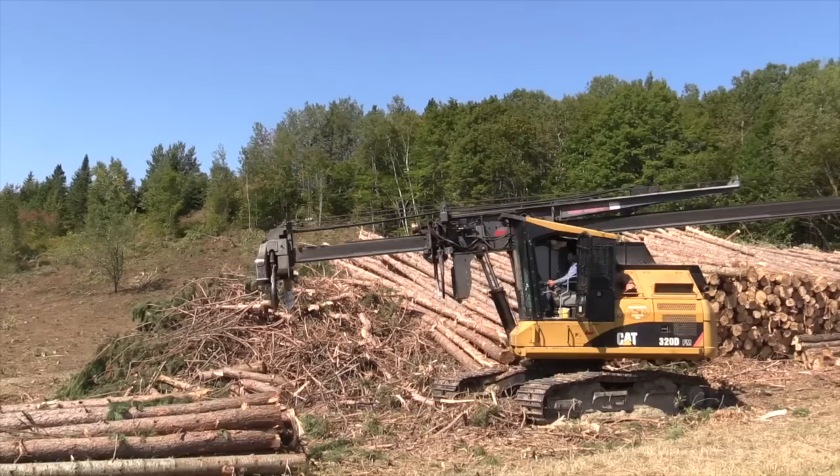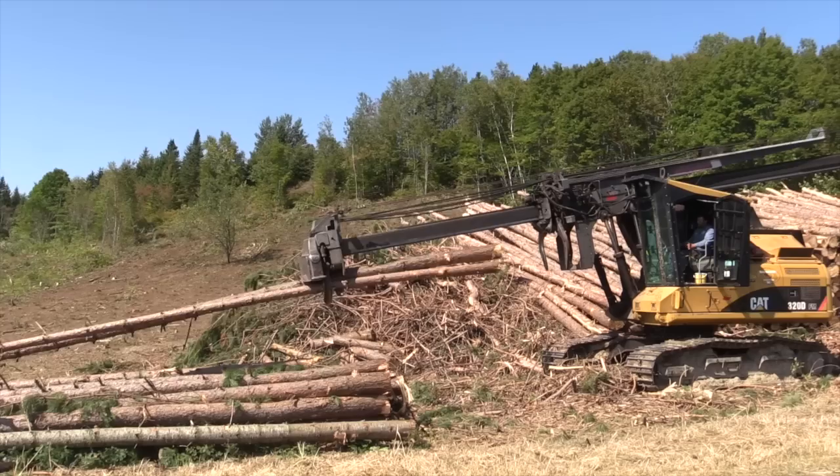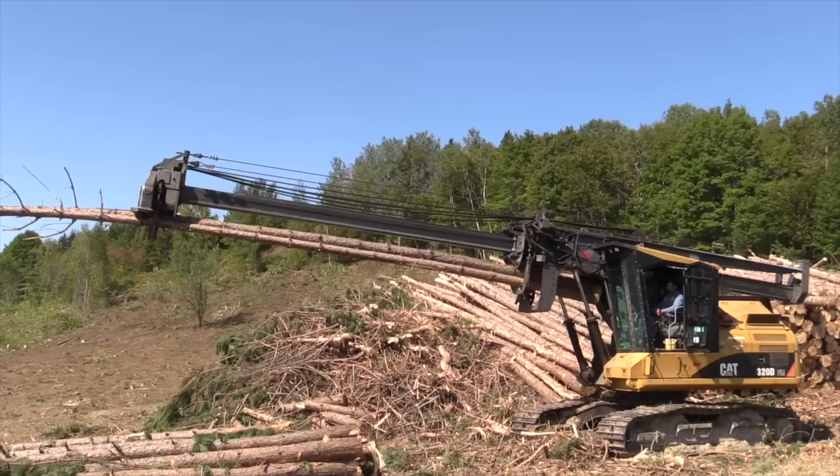The limber operator sorts all the limbed trees by species. This will make it easier for the next piece of equipment, that is the crane loader, to load all the trees of one species onto one truck.